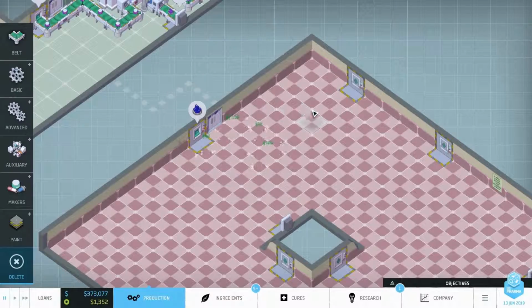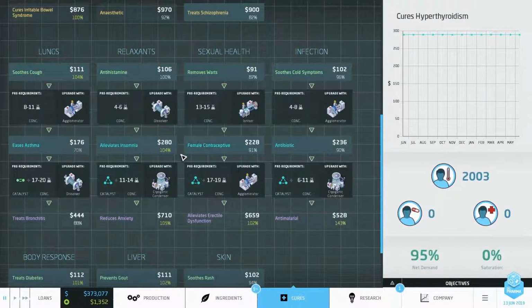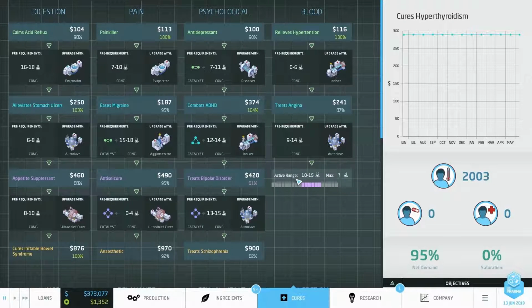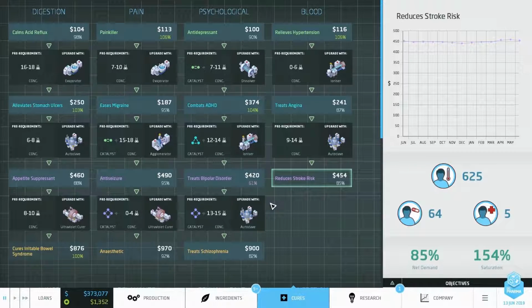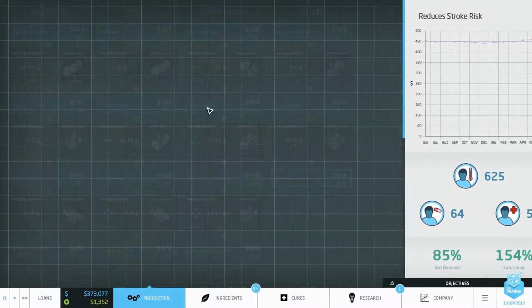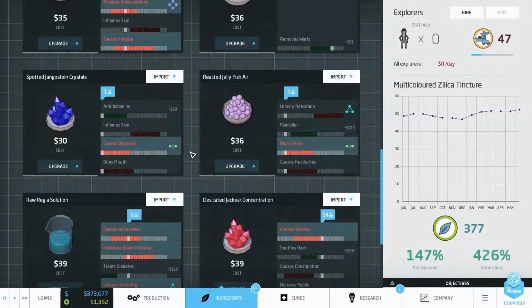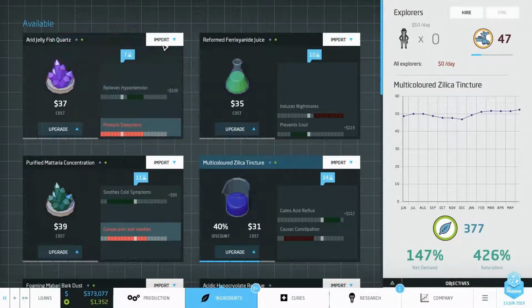Let's delete that. But since I have all of the ingredients now, I can actually just upgrade as many things as I want. Maybe I should try this line. Stroke risk. I don't know if it goes any further than that. Let's try it. So that's hypertension. Let's import the hypertension. Hypertension, there we go.